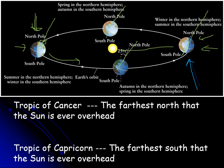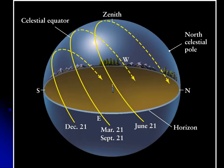Anyway, that's due to the tilt of the Earth. This tilt means that the sun sometimes is on the celestial equator, sometimes north of it, and sometimes south of it. The celestial equator crosses your horizon due east, and it crosses your horizon due west. So in the summertime, when the sun is north of the celestial equator, it rises in the northeast and sets in the northwest. In the wintertime, it rises in the southeast and sets in the southwest.